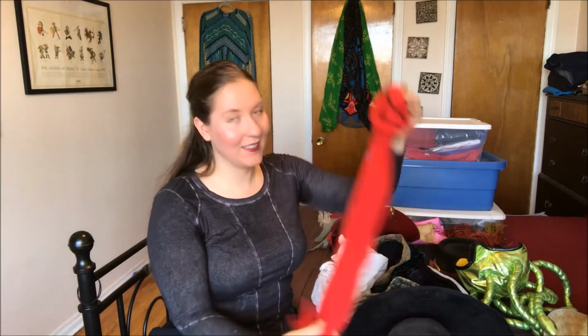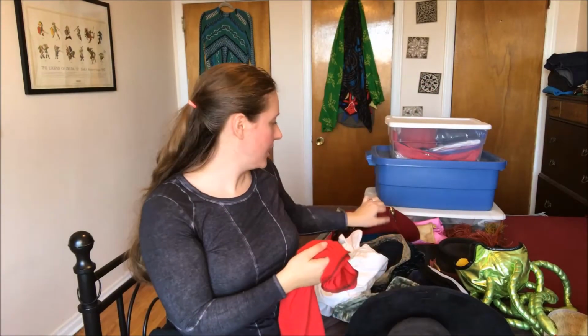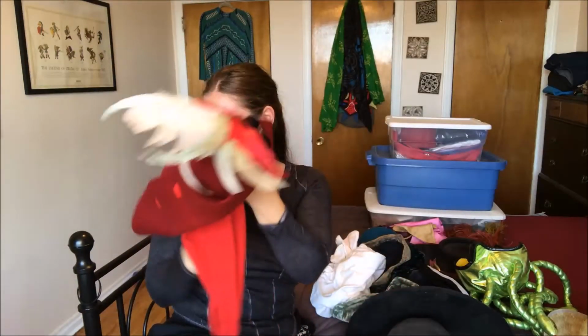So, moving on to hats. This little pirate hat is just a little knitted stocking cap. This I'm going to keep. This actually goes under this hat, which is my regular pirate hat. This keeps my hat from falling off, so these double up. So these I'm definitely going to keep.